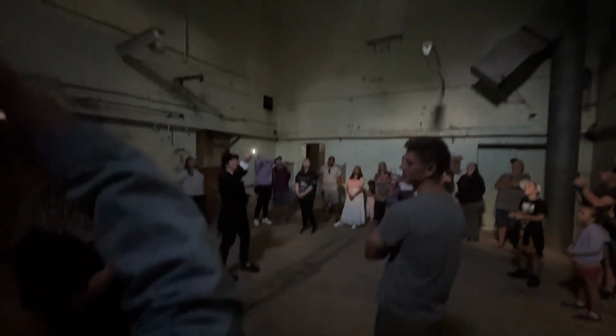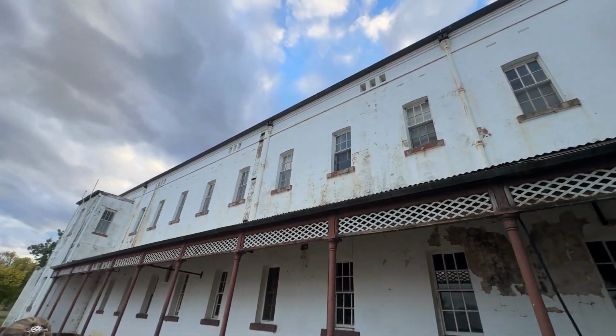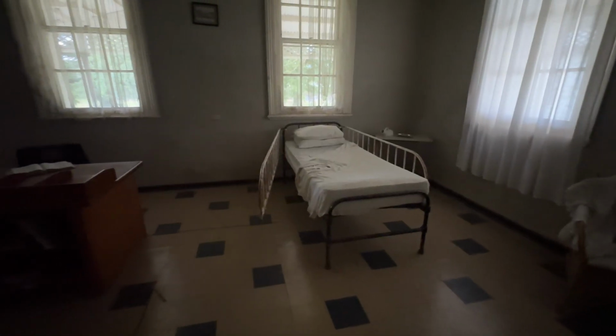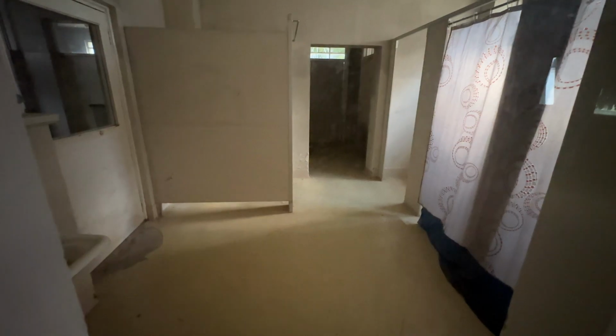Once we started the tour, they took us to some of the main rooms inside the hospital. Like this one, for example, was the area where the patients used to do the laundry. This is the front facade of the courtyard, and these are some of the rooms with the beds. This stainless steel bed is where they used to do the autopsy of the patients.